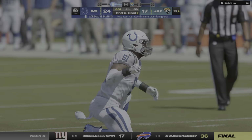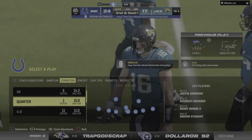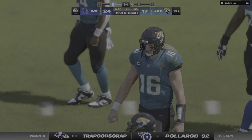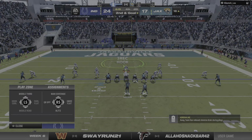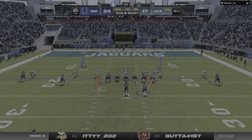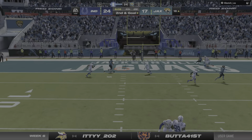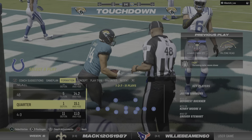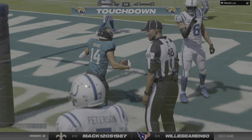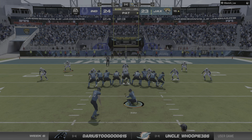Blitz coming, and down he goes. Quiddy Pay getting in there and burying him behind the line. Well, that's not how you hope to draw it up there on first and goal, CD, by taking a sack like that. Well, they tried to be aggressive, didn't they? They didn't want to try and work their way past the goal line. They wanted it right there. Got his man. It's caught. Touchdown, Jaguars. Gabriel Davis, an 18-yard touchdown grab.